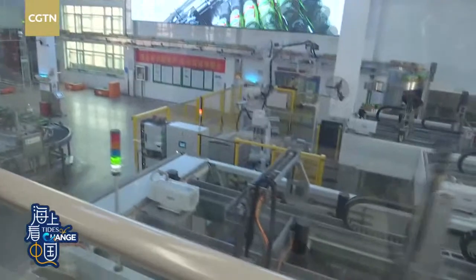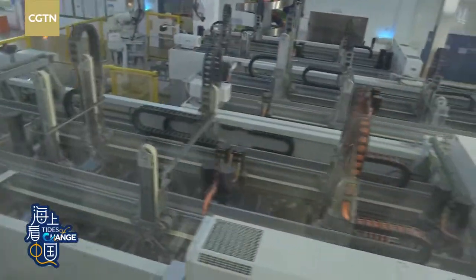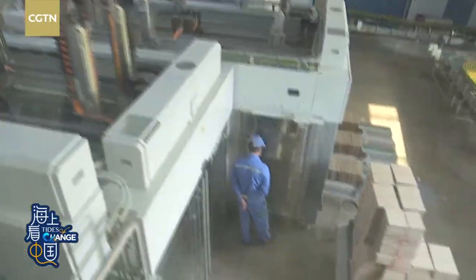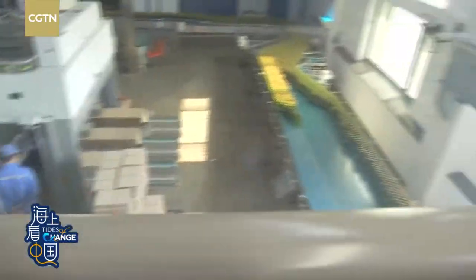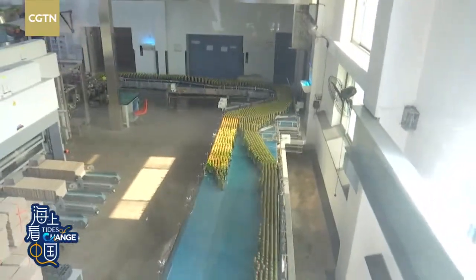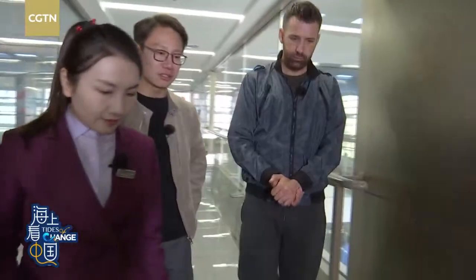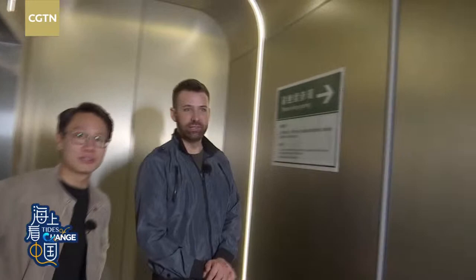So what is this part? This is the boxing of the bottles. Oh, bottles in the box. You can see very clearly here. So it's a different process. I'm wondering how many beers are on this assembly line. I can only see a lot. The most advanced equipment in China. That is 8 million kiloliters of beer each year. A lot of beer.